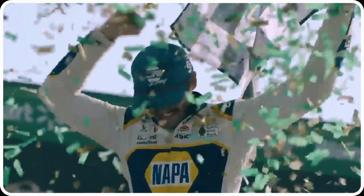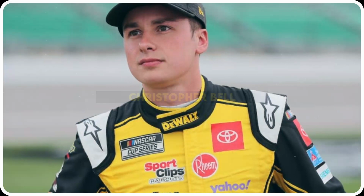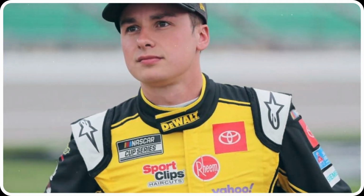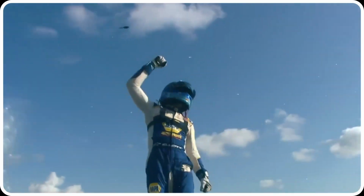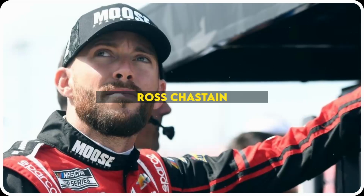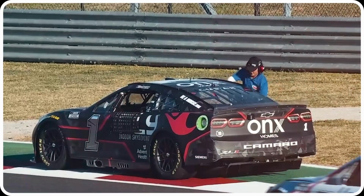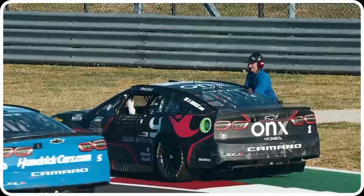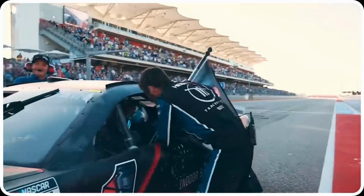But Blaney won't be the only one to watch out for. Christopher Bell is also expected to put up a strong fight. If he can avoid the pit road issues that plagued him in both races last year, he could be a major contender for the top spot. And then there's Ross Chastain, a driver who's been flying under the radar but is definitely a force to be reckoned with. In both races last year, Chastain was running among the leaders and finished second in the spring and third in the fall. The craziest part, he didn't even lead a lap in either race.